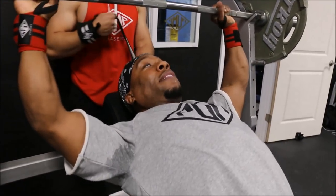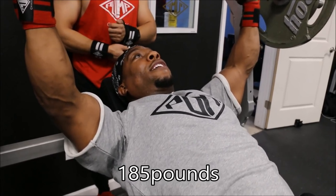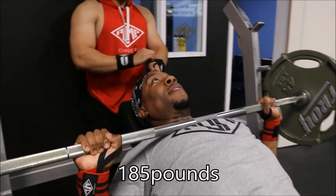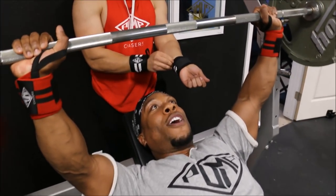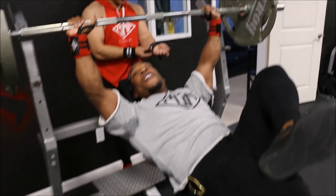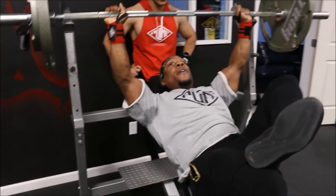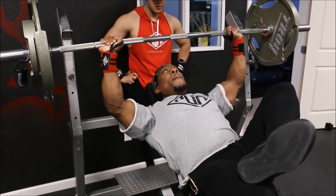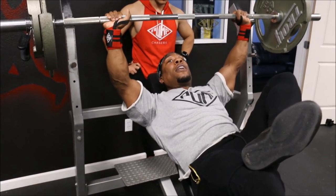Get my shoulder blades retracted. Arch. Here we go. Look at this, guys. All the way down, all the way up. There's no tension. Look at this. I can hold this all day. Look at my legs. I can hold this all day. You feel me? There is no tension here. So why am I gonna go all the way up? Look at this. Now my muscles are shaking. They're under stress. There's no point in locking up.